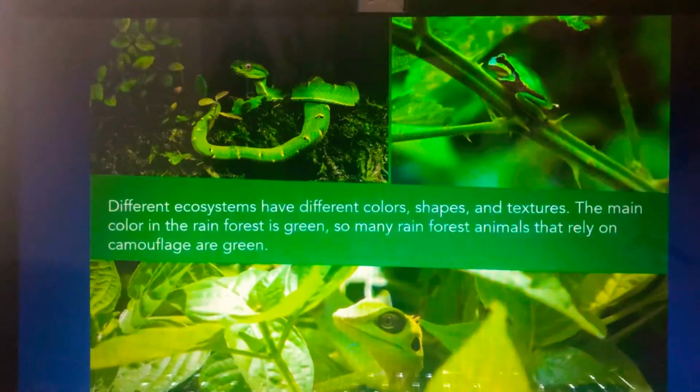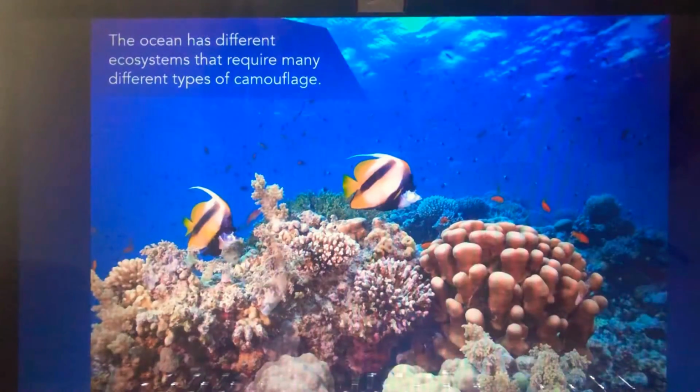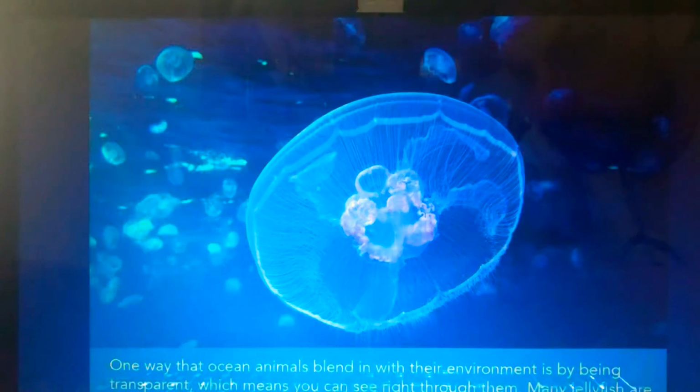Different ecosystems have different colors, shapes, and textures. The main color in the rainforest is green, so many rainforest animals that rely on camouflage are green. The ocean has different ecosystems that require many different types of camouflage. One way that ocean animals blend in with their environment is by being transparent, which means you can see right through them. Many jellyfish are transparent.